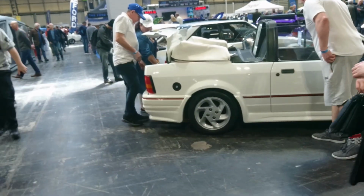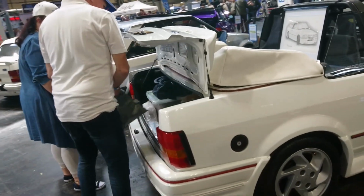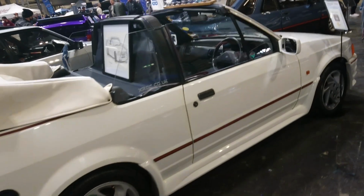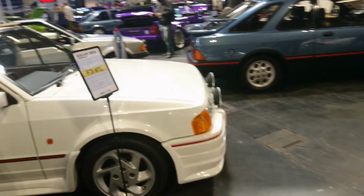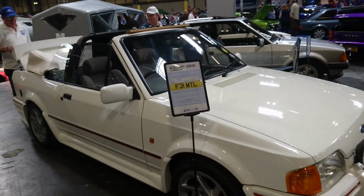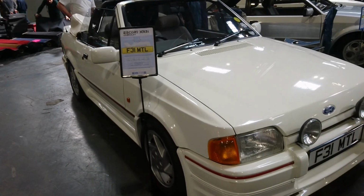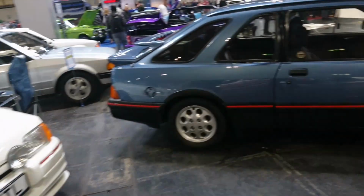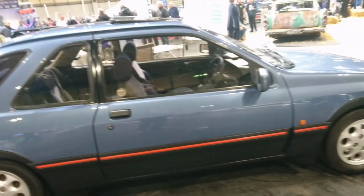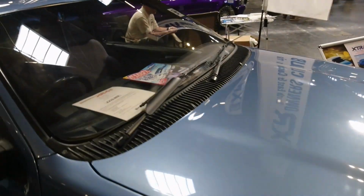Ooh. Now we're on the XR Owners Club stand, and lots of tasty treats on here. Escort XR3i Cabriolet. This is a Mark IV, registered in January '89, with quite a body kit on it. I don't think this is the standard body kit that would have come on it, but probably an optional one. And of course, this is an earlier car, Sierra XR4i. Condition of this is absolutely beautiful. Let's see the registration date, 1984.